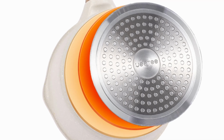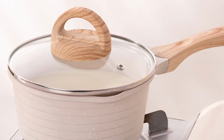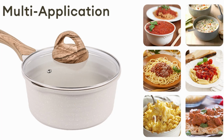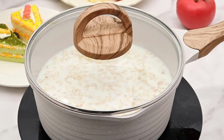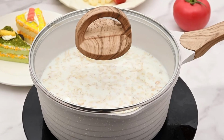What truly sets the Jeetee saucepan apart, however, is its overall versatility and durability. It works on all types of stovetops, from induction to gas, and even infrared multi-head stoves. Plus, its non-stick surface makes cleaning a breeze, no more soaking or scrubbing stubborn stains. You can say goodbye to sticky messes and hello to a hassle-free kitchen experience.